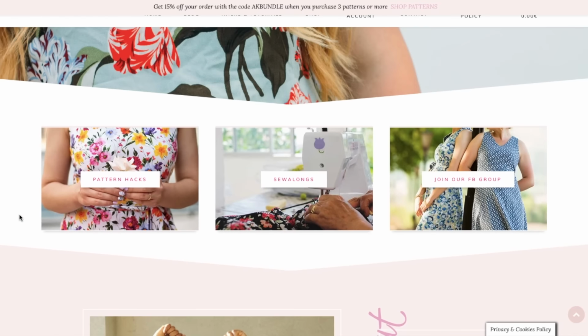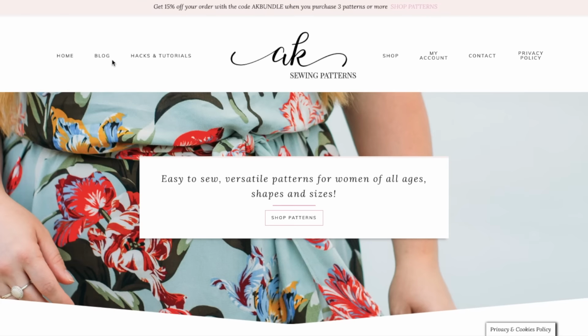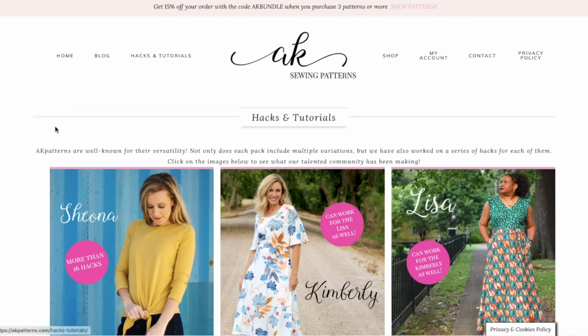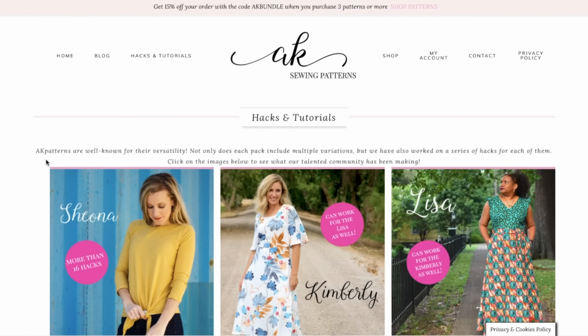I will show you some of the pattern hacks as we get to that pattern. Namely, there is one of them that has like 16 different hacks, and each one of them is like a separate blog post, so it's really easy to digest as well. So we'll take a look at some of that stuff as we get through the patterns. But let's take a look at what they've got.